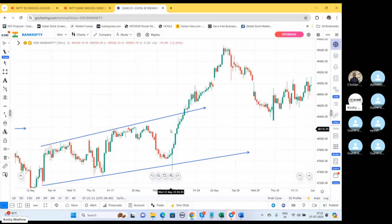I'll give you the logic why it went so high: a lot of sellers are sitting at this place. When it went up, it came down, so more sellers got added, because they start thinking this is a good resistance. Again it went up and came down, and more sellers got added here because they felt it cannot breach this trend line. The third time, sellers thought no, this will not breach, and more sellers might have come here. By the time it broke, a lot of stop losses might have hit. MTM loss started showing, and a lot of people who sold started buying. When they start buying, the price shoots up and keeps going higher. That's what happens.